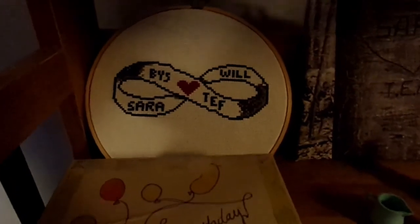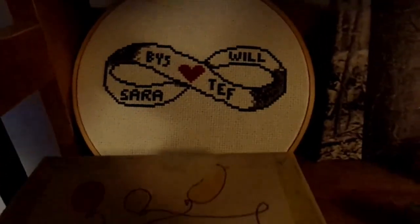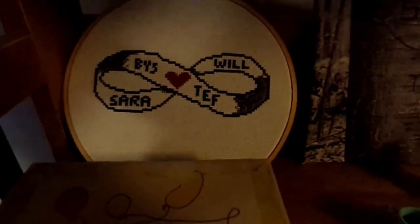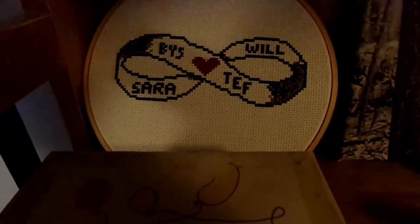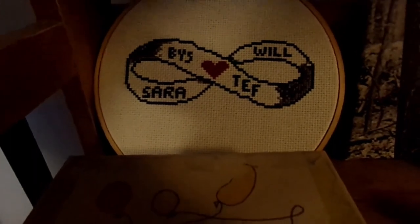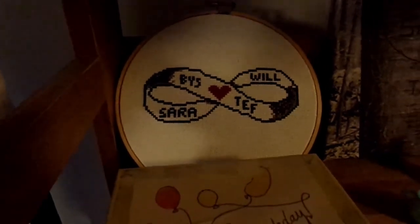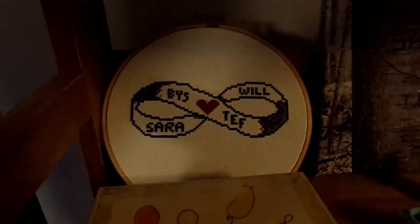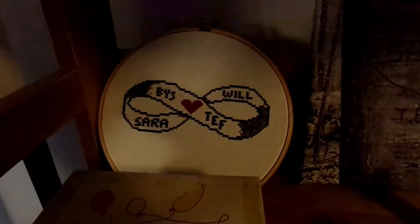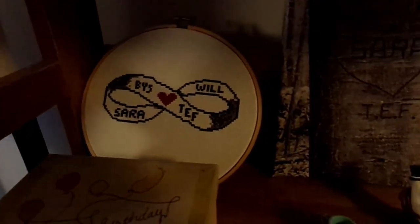A little cross stitch that our friend Candy Dawn did for us. William was too long, so it was shortened to Will, but it has Sarah and a little heart and Will. And then it has BYSTEF, which was our personal shorthand for By Your Side Till Eternity Fades, and that is how we would sign our emails and letters to one another.